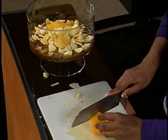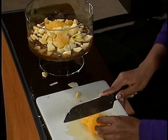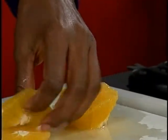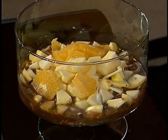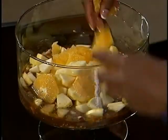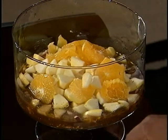Actually, you know what? Let's do something unplanned. We're going to cut it all the way down like this, because that's so pretty. Look at that. Pretty, pretty, pretty. So I'm going to stick that all in there. There we go. Okay, so we have our orange wedges and we have our orange octagons because of the way I cut it. I love that cooking is spontaneous.